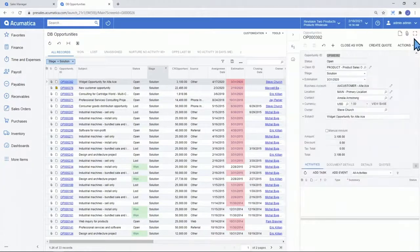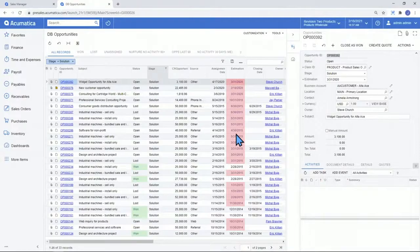We introduced side panels in Acumatica 2 years ago now, and we've received tremendous feedback from customers and partners on the use of these side panels, one of our top usability features. Now, we've added visibility conditions to our side panels in our new release. So as a sales manager, when I have an open opportunity in the solution stage, I can go in and start to apply a discount to that sale.